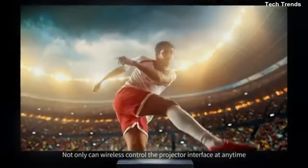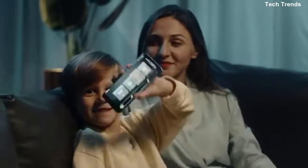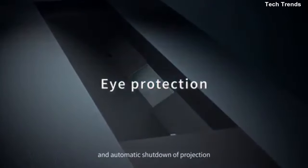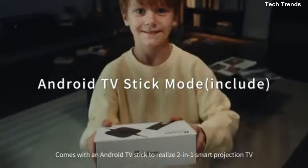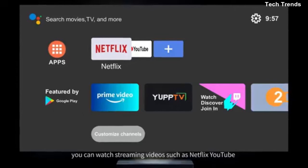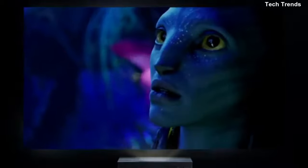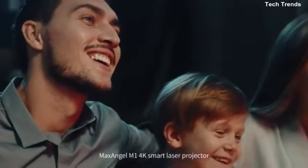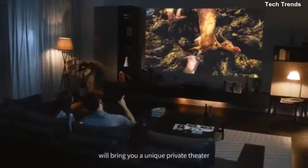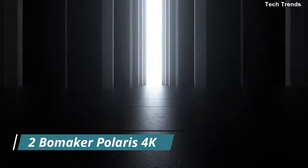Not only can wireless control the projector interface at any time, but also synchronize your phone with the screen. Eye protection function with a close proximity trigger protection and an automatic shutdown of projection. Comes with an Android TV stick to realize 2-in-1 smart projection TV. You can watch streaming videos such as Netflix, YouTube. MaxAngel M1 4K Smart Laser Projector will bring you a unique private theater, a wonderful world. Entertainment with superior picture and sound.